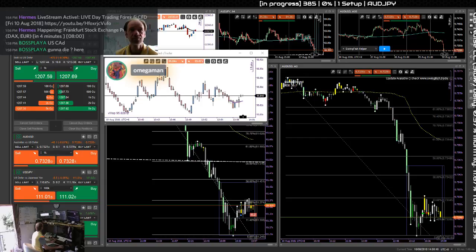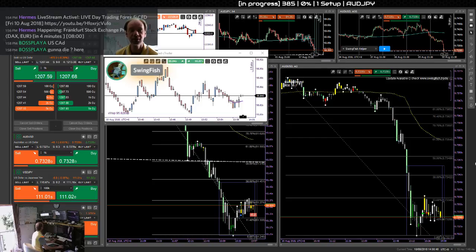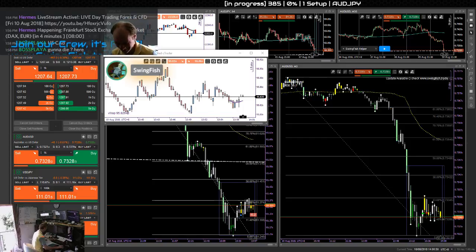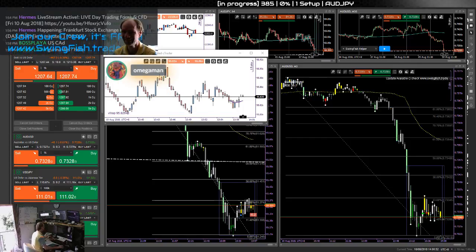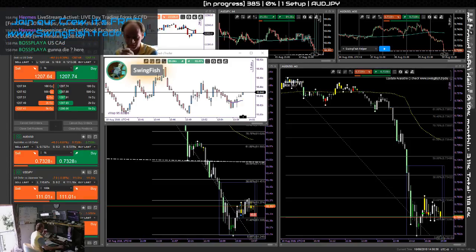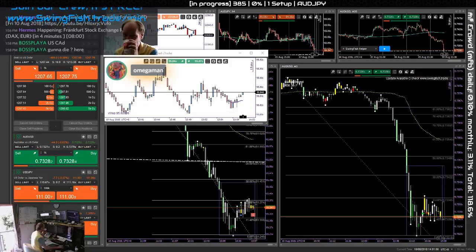I'm getting a little bit of action on this pound Aussie. Pound Aussie. Is that a thing? Sterling Australian dollar. That sounds very bogus. You got a dirty mind.